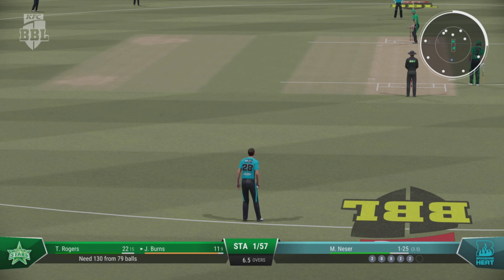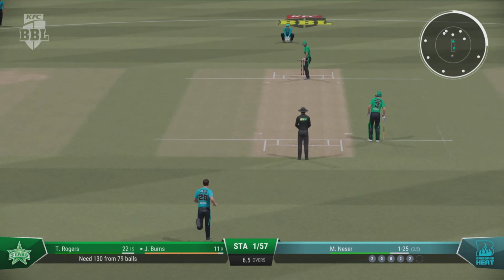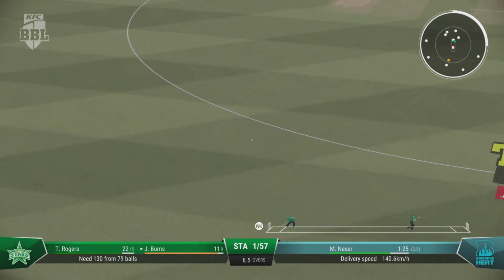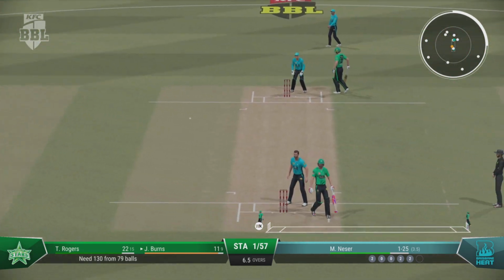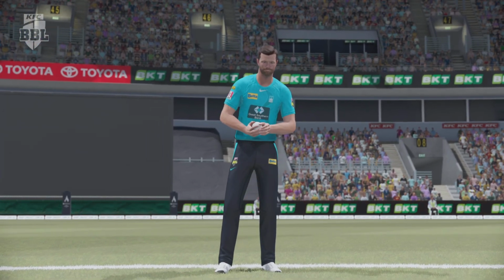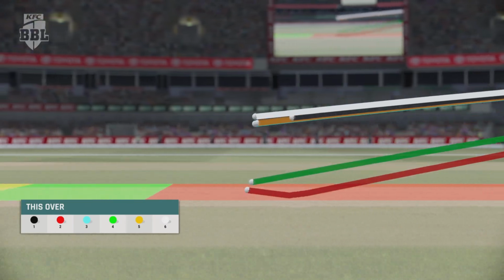As Burns collects a two. So the last ball of Nisa's spell. And it will be not straight back down the ground, I think, for a single. Yep, it will be for a single. So he ends his spell on 1 for 26 from his four overs. Really good bowling spell that from Michael Nisa.